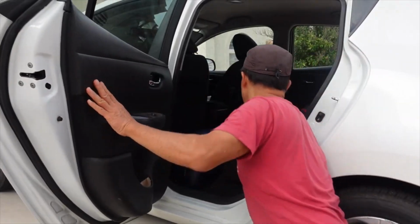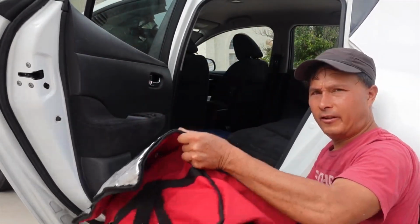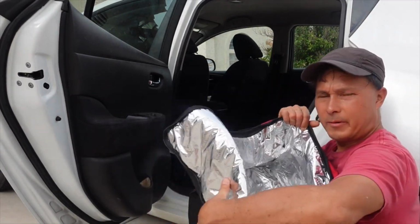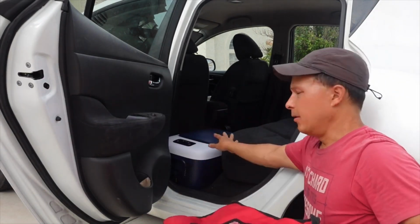What I usually do is use these bags. I used to use these bags to buy stuff and then put it in these insulated bags, like pizza delivery bags. That worked pretty good, but then things didn't really stay cold in the heat. They kind of stayed cold a little bit. But this will be much better.